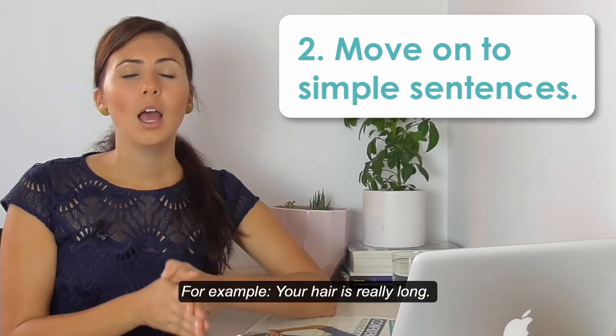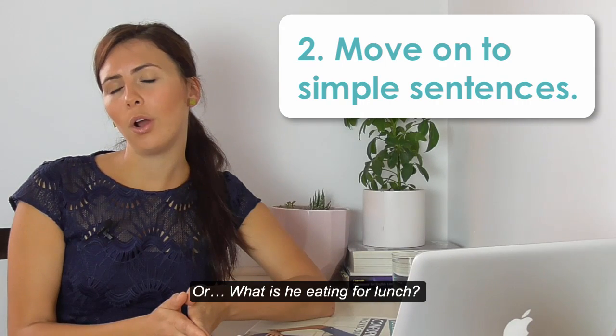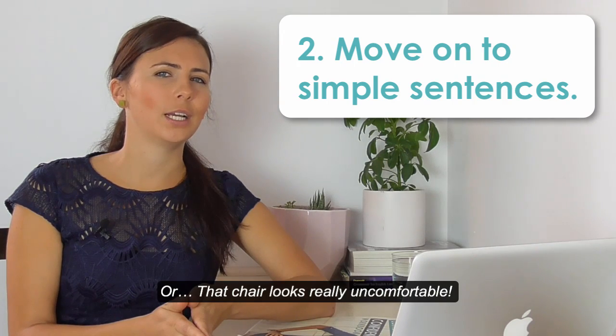Then you can move on to simple sentences. For example, your hair's really long. Or, what's he eating for lunch? Or, that chair looks really uncomfortable.